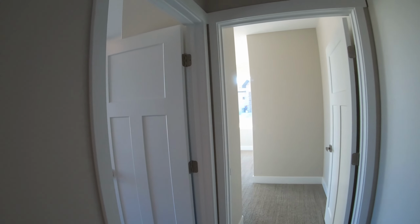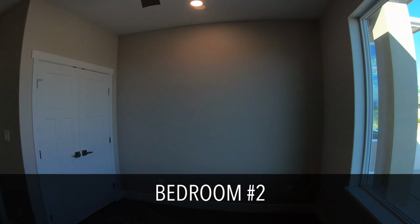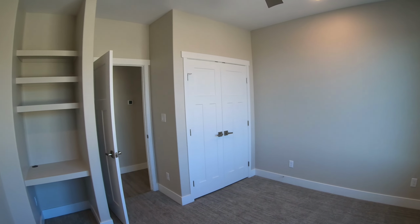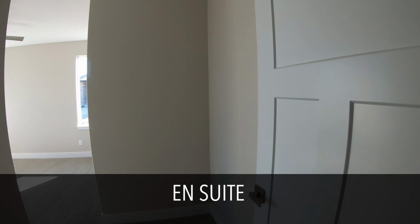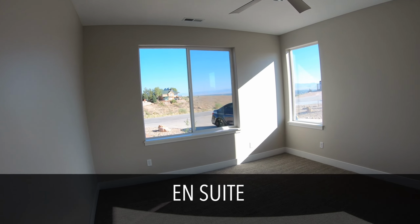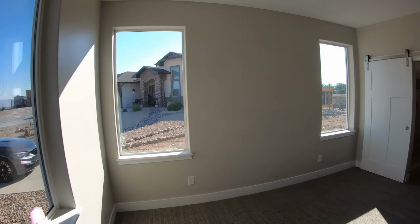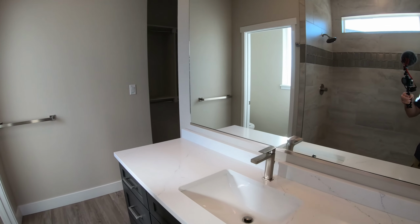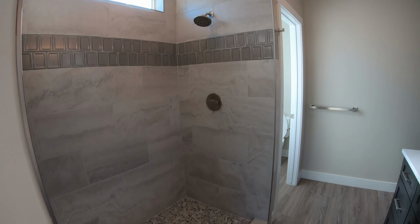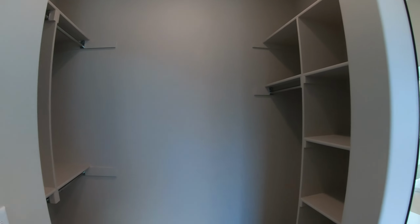Off to the left of the entry, bedroom number two. Pretty spacious in here. So you got a double door closet and then some shelving there for bedroom two. This is one of the en suites. Again, there's two. Pretty good size. Gorgeous view of the valley below out there. Got your barn door. Gorgeous shower, nice tile work, stone work. You've got a little closet here. This is probably, I think this is ensuite number two.